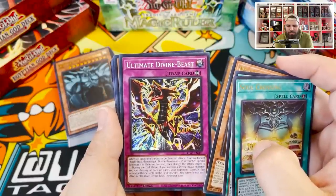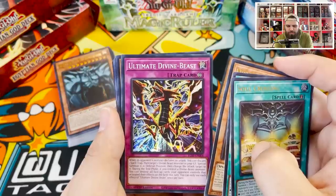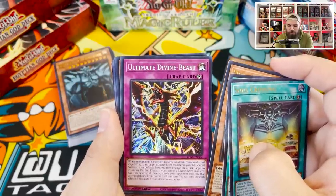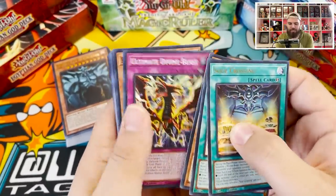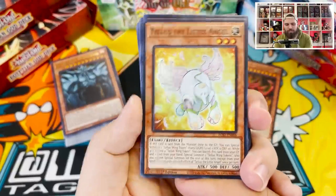There you go. Discard a Spell or Trap card, target a Divine-Beast monster in the grave, special summon it in defense. Nice. Then change the attack card to this. Destroy all face-up cards your opponent controls if you control a Divine-Beast. Absolute insanity, you guys. Then we got Tellus the Little Angel, another little Dragon Ball angel looking thing over here.